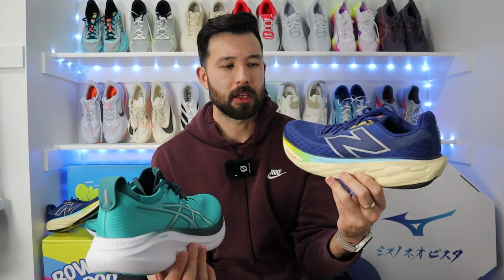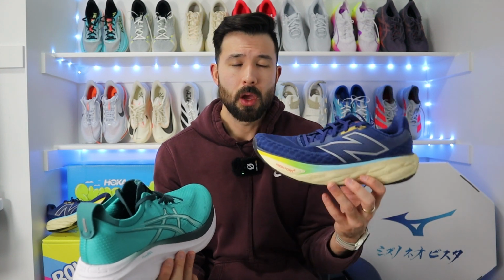Meanwhile, you have the 1080 V14, which you could probably categorize as a max cushion shoe, but is really more of their standard daily trainer when you look at the traditional New Balance Fresh Foam lineup, because you do have the Fresh Foam More, which is more of their max cushion shoe. But max cushion still falls within the daily trainer category anyway, so whether we call this a standard daily trainer or max cushion daily trainer, it's supposed to handle your standard daily miles, maybe with a little more versatility than the Gel Nimbus, but we'll break down whether that's true in the sections that follow.